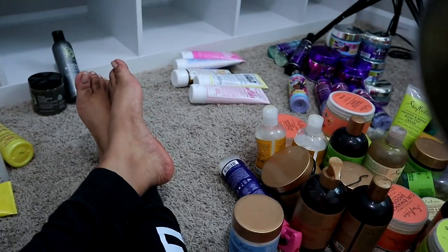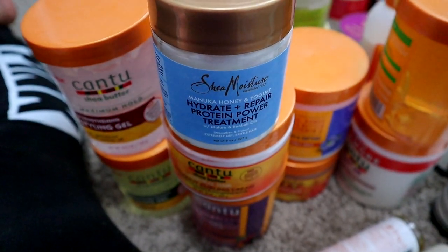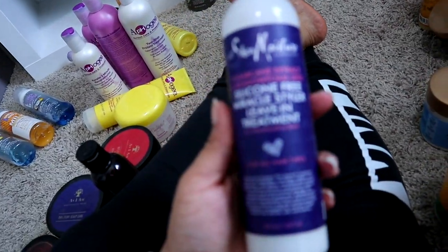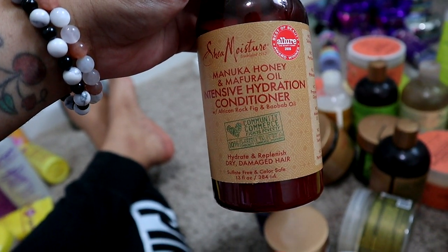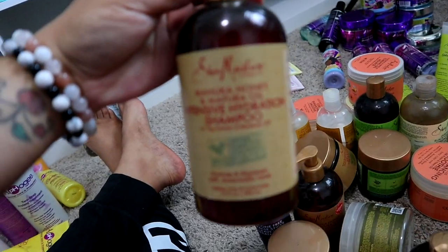And then I have the Anti-Breakage Strengthening Mask. This smells so good. Hydrating Repair Protein Power Treatment, which I really like a lot. I have the silicone free Miracle Styler Leave-In, which is one of my faves. And then I have the Maruca Honey and Mafura Oil Intensive Hydration Conditioner. I really like this too. I have the shampoo from that line. I have another shampoo from that line.